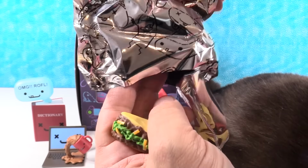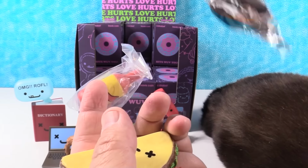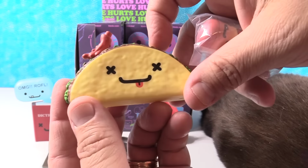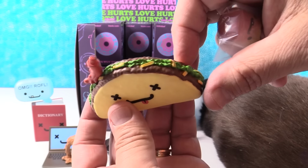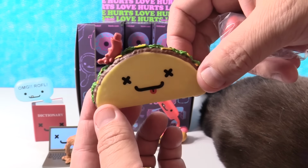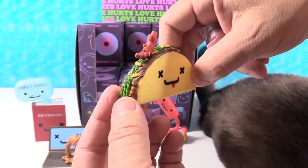Woohoo! Oh, yay, I got the taco! Okay, here's our taco right here. That's a good looking taco. That's a lot of beef and just a little line of lettuce and a couple sprinkles of cheese. That is a full taco right there.